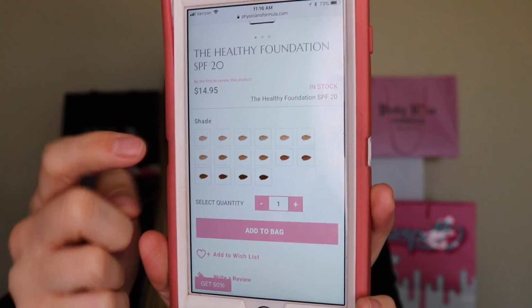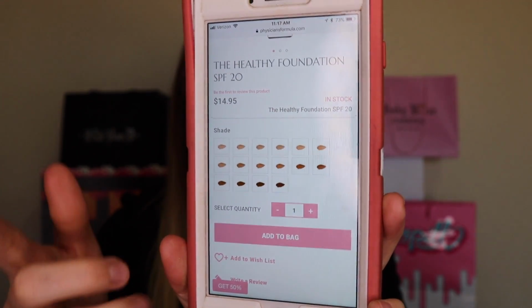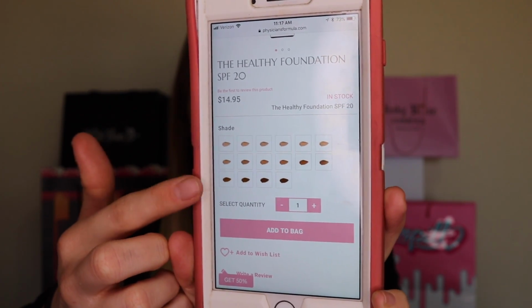It is a very natural looking foundation. This is definitely gonna be one you wanna wear on your more natural days. It's not gonna be full coverage. It's not gonna give you that full-on cake look, but it is very beautiful and definitely an everyday kind of foundation. The only downside is, of course, they don't have the greatest shade range selection. I'm looking on their website here, and these are the shades which they offer.